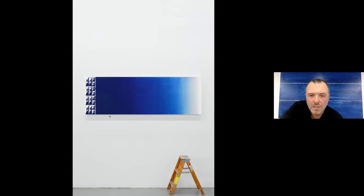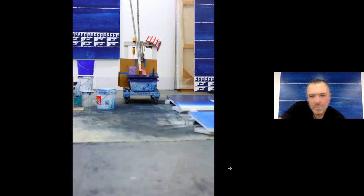This is titled At Sea. Thinking a lot about the ocean with these and that space. Water has played a very big role in these works. And just this kind of compression of space that I've been thinking about with these more horizontal canvases. Yeah, and this is the final image here.